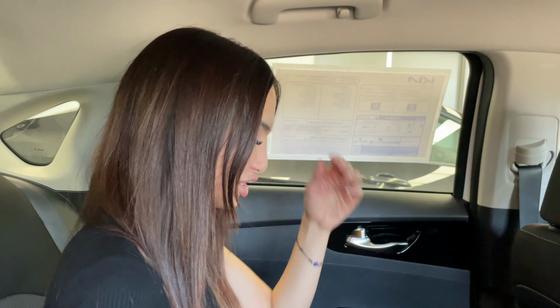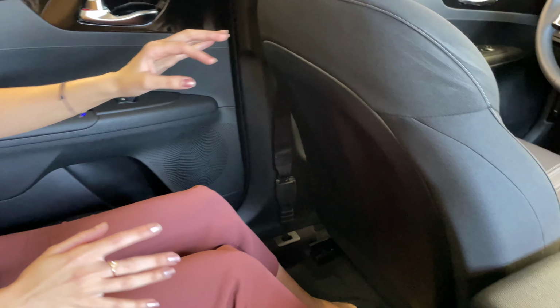Now for me, I have tons of room. I have longer legs, so I don't sit too close to the steering wheel. I got lots of room for activities, for kicking around. There is a good amount of distance there. So now we'll head on back to the front, do a summary, and that concludes our walk around.